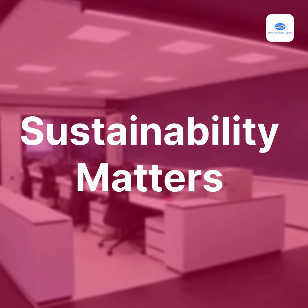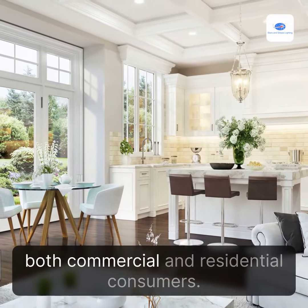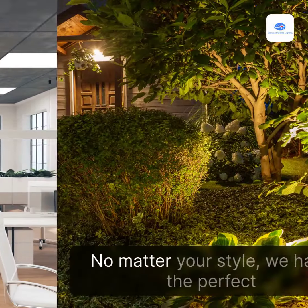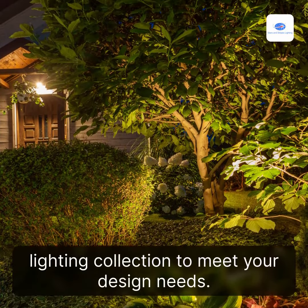Sustainability matters. We handpick durable and long-lasting lighting products for both commercial and residential consumers. We understand that lighting should be an investment that lasts a lifetime. No matter your style, we have the perfect lighting collection to meet your design needs.